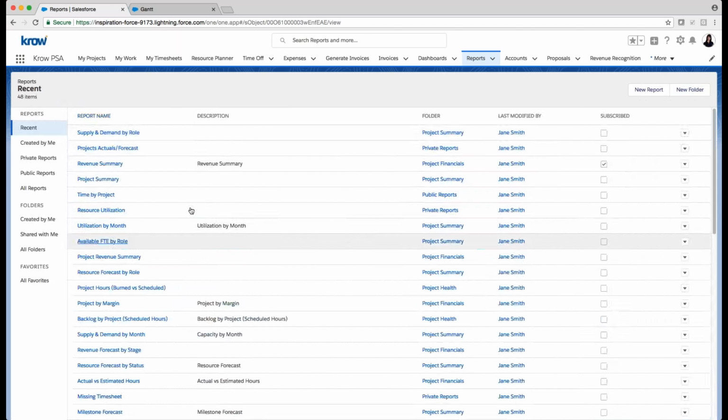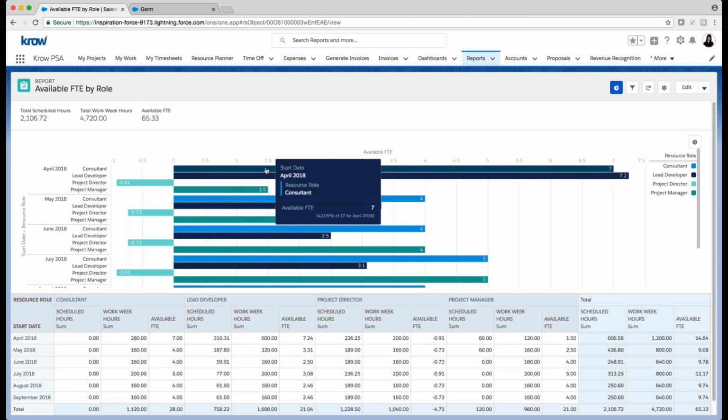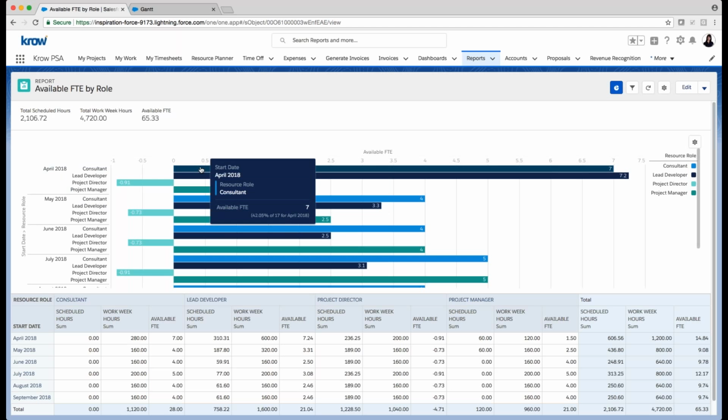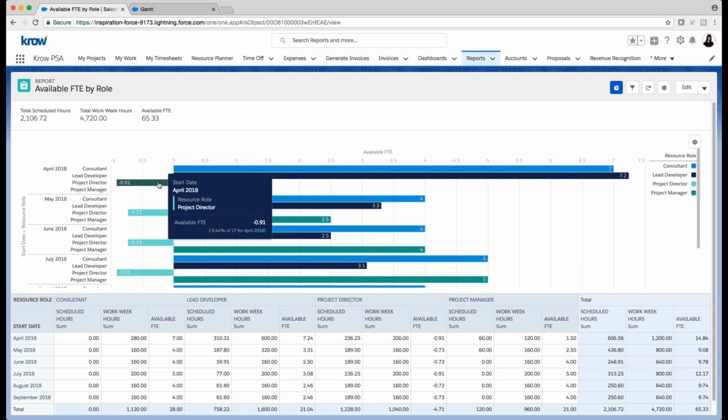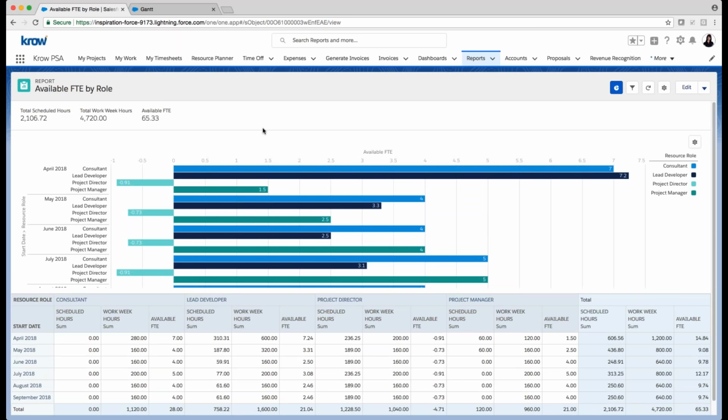Final report. Available FTE by role. So here I'm looking at by month, by role, what's my available FTE, not necessarily in hours, but now in full-time equivalents or people, right? So as an example, in April, I basically have the equivalent of 7 consultants on the bench. I have 7 lead developers on the bench, but I'm negative a project director. So I've got more scheduled or forecasted time for a project director than I have availability going out into April. So I can immediately see available FTE, whether it be positive or negative, so I can look at some upcoming constraints that you may have within the organization.